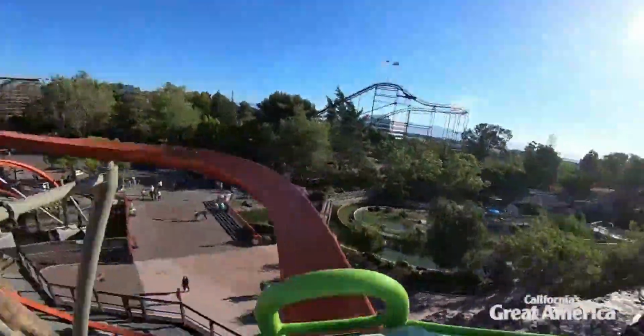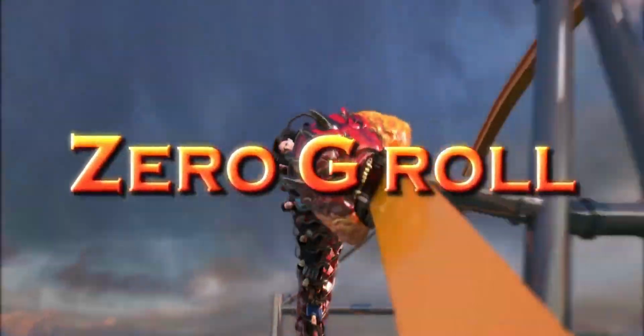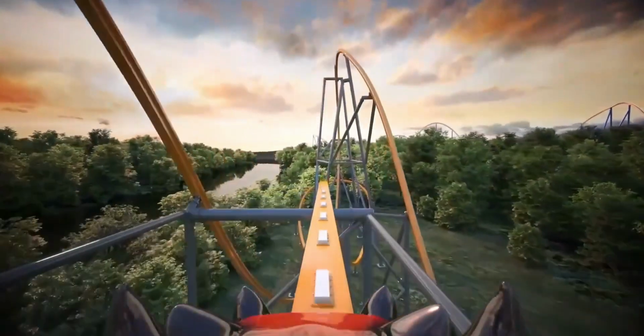And I can tell the drop will provide insane ejector airtime in the back, as the prototype rides have a similar element. You go into your final inversion, a 0G roll. This looks average at best. The person sitting in the front row will get a good pop of airtime before the mid-course brake run.